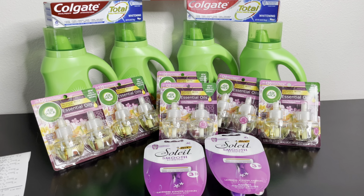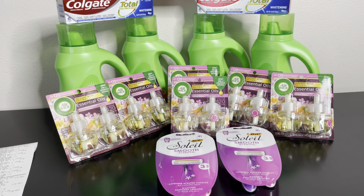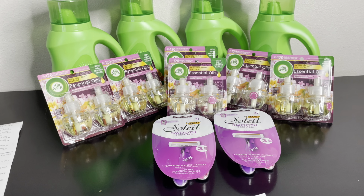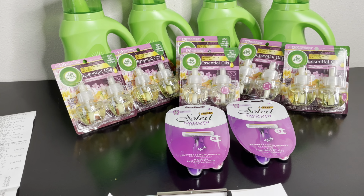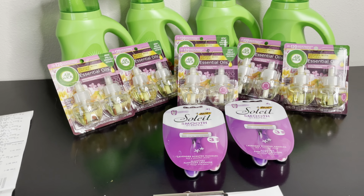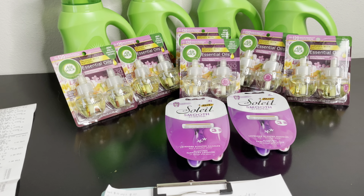So when I divide that $15.84 by 16, it makes each item just 99 cents. Now, I knew that this wasn't going to be a free transaction, and my goal was to spend less than $20 out of pocket, because these are items that I really needed to stock up on, and these are items that I also know that I can flip for profit. So even though I paid $15.84, I know that I'm going to make that back plus some profit. So that's why I didn't mind making my goal to be $20 to spend out of pocket.